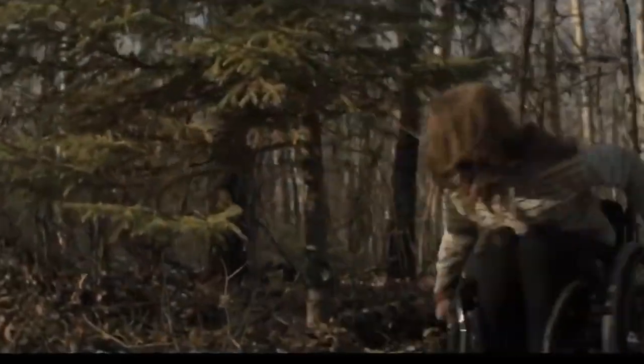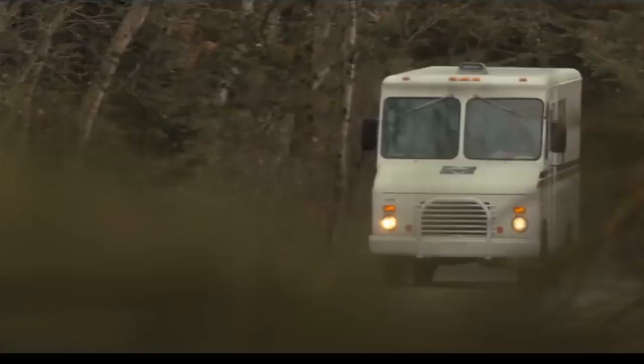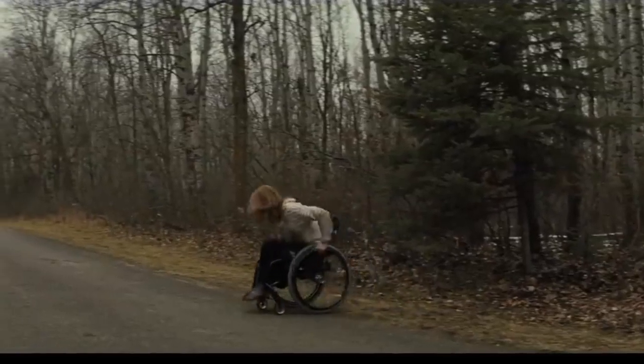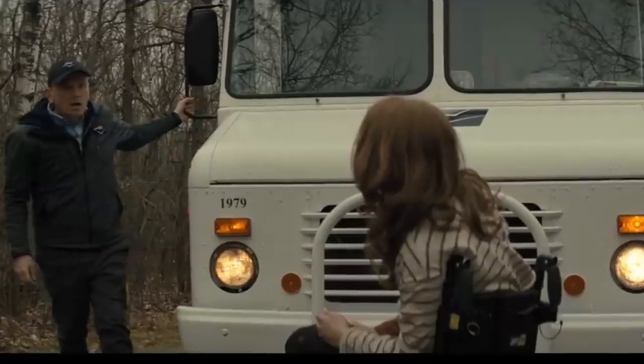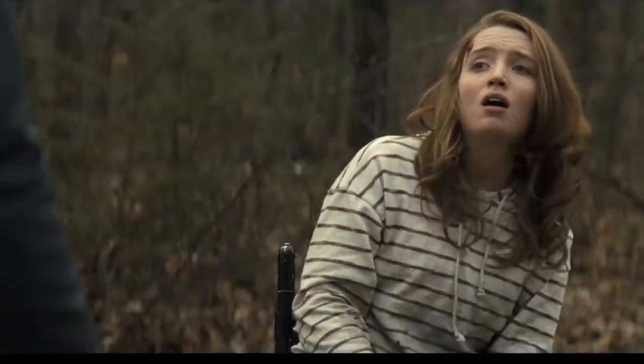After hiding, Chloe runs out to block the postman's van, almost being hit. The postman exits his van and inquires about Chloe's condition. Chloe says, "Help me." As the postman assists Chloe, her mother's car passes, revealing them.